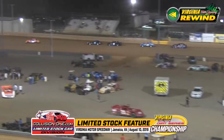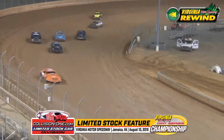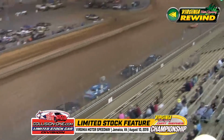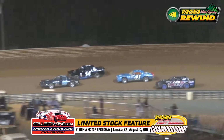Brandon Bowler all over the back bumper of Chad Champion down into turn number 3 and 4. Bowler slides up to the top cushion. That's going to allow Corey Bradley. They're briefly 3 wide, but they're going to file back single file as they race their way off in turn number 1. Champion, Bowler, Bradley, and Gibbons are single file.